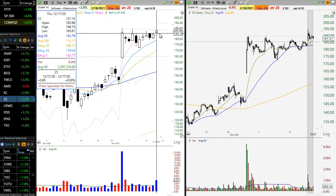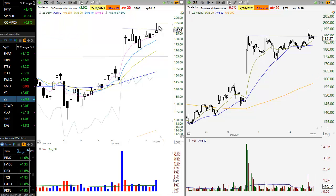So I'm looking for the price action to hold above 186 and then chop around here and then just take off.